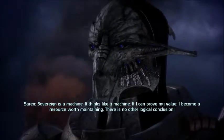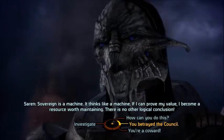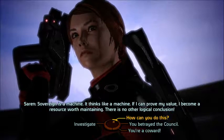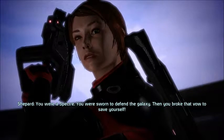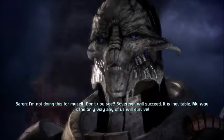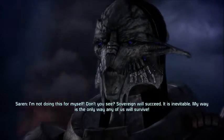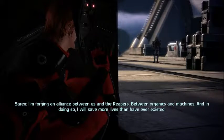Like a machine. If I can prove my value, I become a resource worth maintaining. There is no other logical conclusion. So prove your helpfulness as a tool, as a resource, and you know, maybe we'll see. So come on, really, man? Ends justify the means? You were a Spectre. You were sworn to defend the galaxy. Then you broke that vow to save yourself. I'm not doing this for myself. Don't you see? Sovereign will succeed. It is inevitable. My way is the only way any of us will survive. I'm forging an alliance between us and the Reapers, between organics and machines.